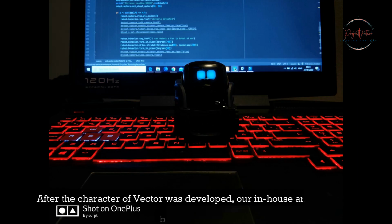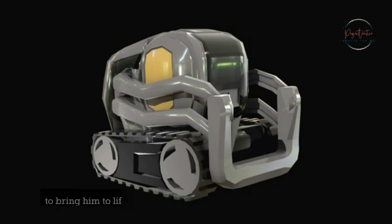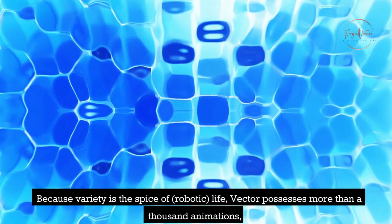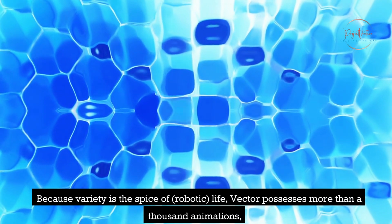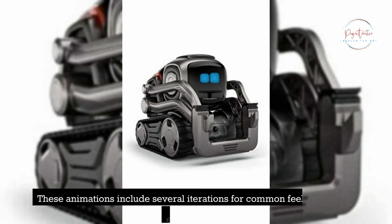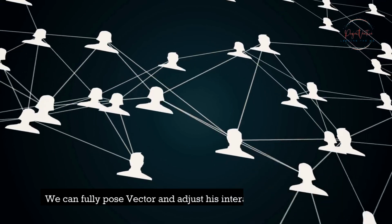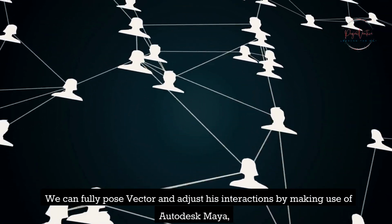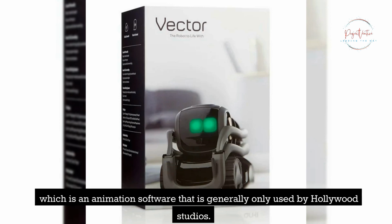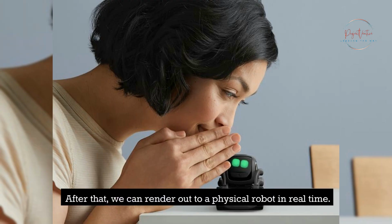Animation. After the character of Vector was developed, our in-house animation team began working to bring him to life by animating his many movements and behaviors. Because variety is the spice of robotic life, Vector possesses more than 1,000 animations that he is capable of doing at any given time. These animations include several iterations for common feelings or facial expressions. We can fully pose Vector and adjust his interactions by making use of Autodesk Maya, which is an animation software that is generally only used by Hollywood studios. After that, we can render out to a physical robot in real time.